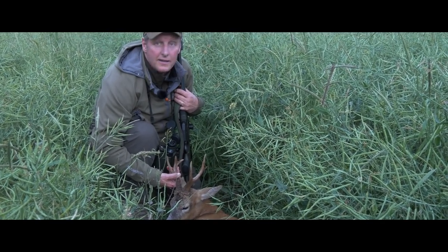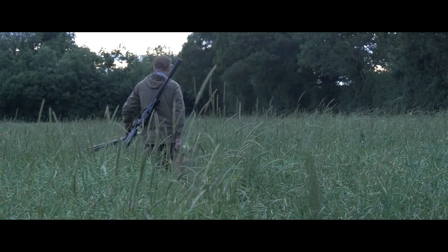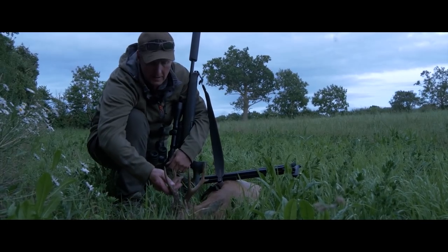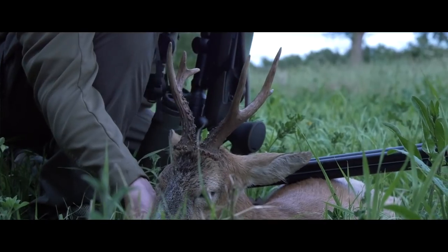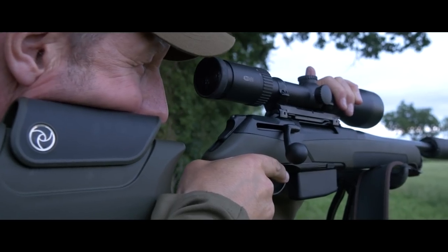Just as the light's starting to fade, I'll get him out on the margin edge and you can see him a lot better. Well, I've fetched him out of the crops, and as you can see, what a lovely mature buck.